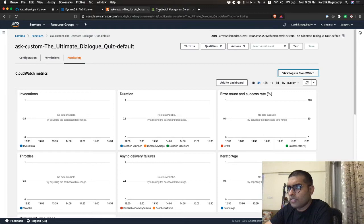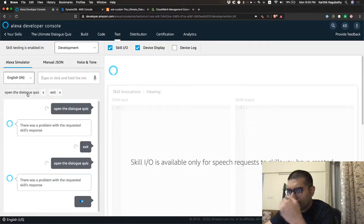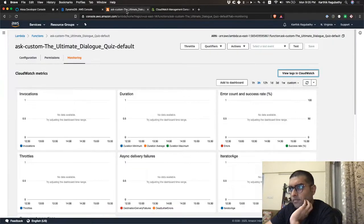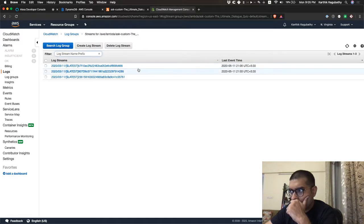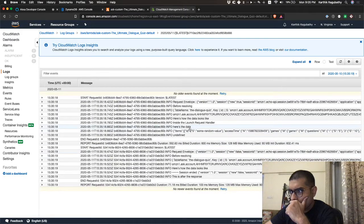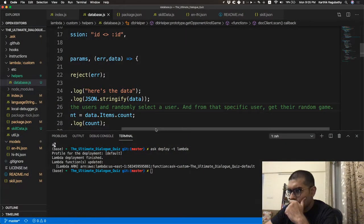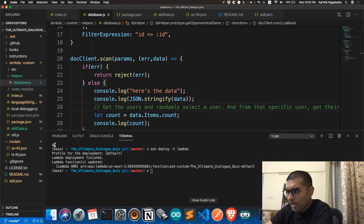So now let's try this out again. Exit. Open the dialog quiz. So it looks like the count came back as undefined because... and why would that be, right? We're not getting the count as it is, right?